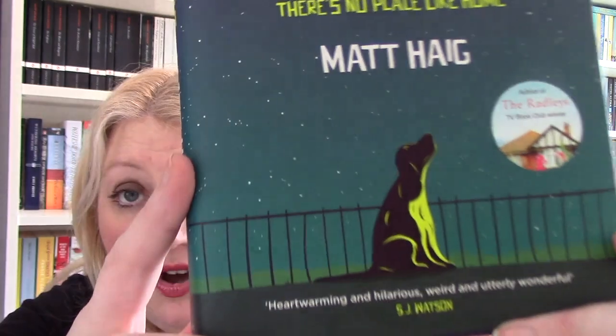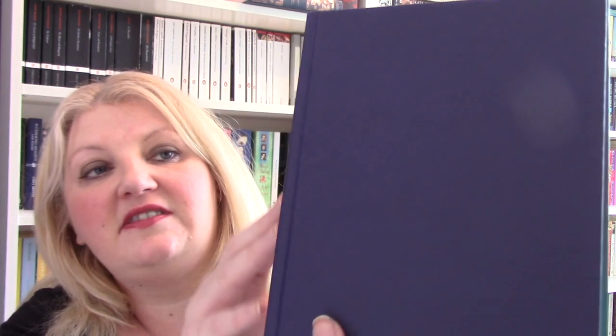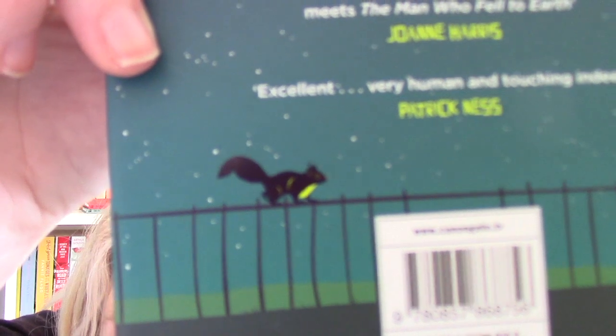So you've got the dog on the front, and then brace yourself. These are the end papers. Absolutely fluorescent bright yellow. That's kind of cool and funky. And then it's a matte, almost clothy feel, and Matt Haig on the spine. On the back, I think it's a little squirrel going along the fence. Quite cute, beautiful. That would wake you up in the morning if you wanted to read that one.